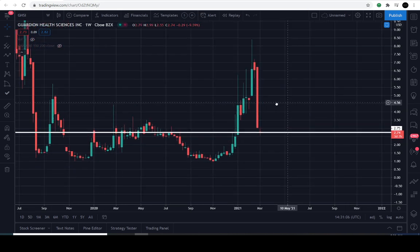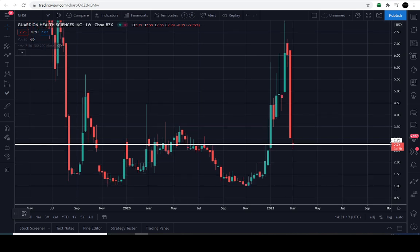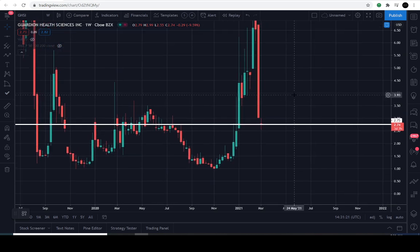And the price target would be, let's see, obviously these are different price targets. This is the $2. This white line here represents the level that it needs to stay above, $2.74. It needs to hold that relative level, otherwise there will be more downward pressure in the market.